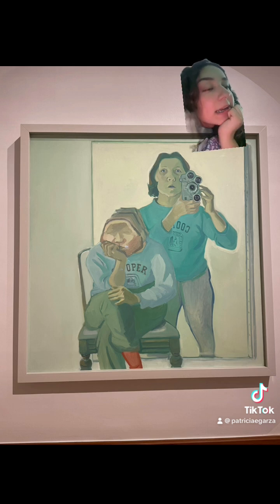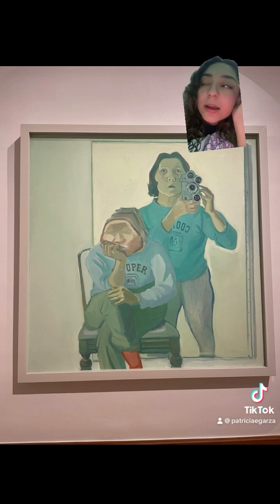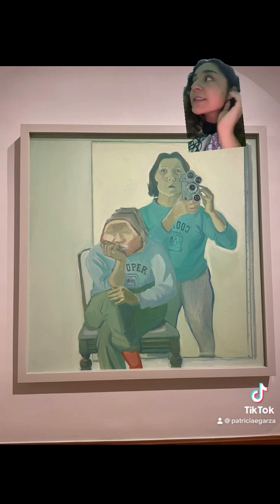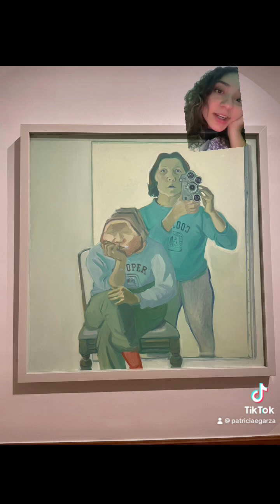I chose this work because I think it's a good visual representation of how a lot of people my age perceive themselves. It's very hard to compare what you see on social media to how you feel in real life, and I think it's not talked about enough. So that's why I chose this work, because we can all feel this way sometimes.